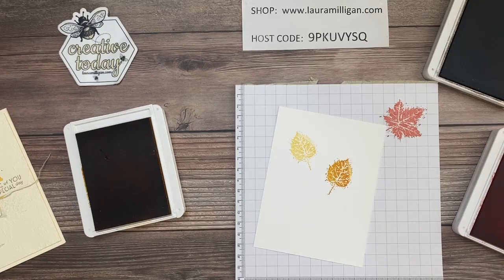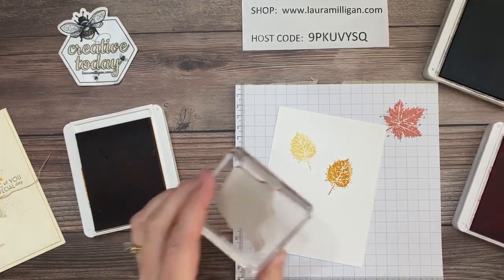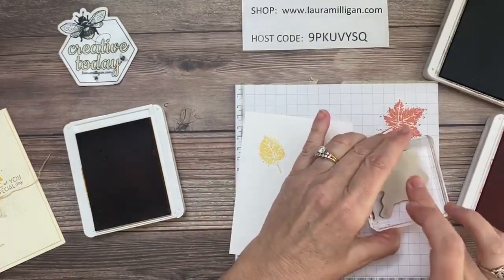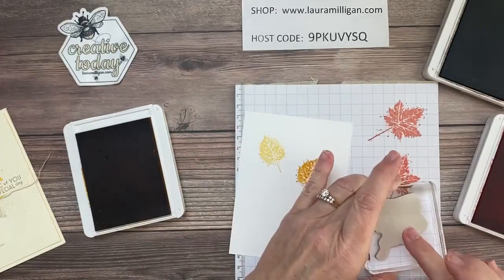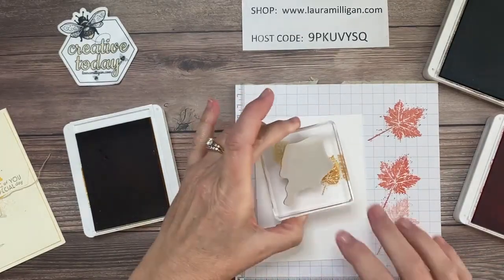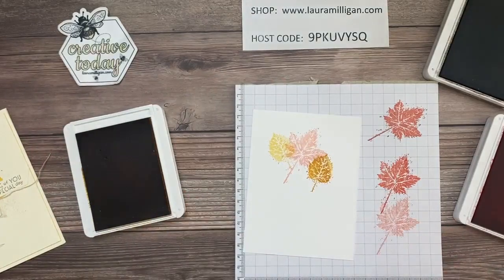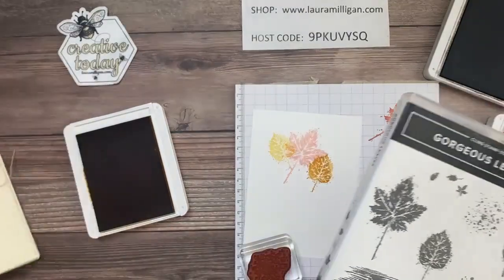Okay, and then for my leaf, my big leaf, I think this is a maple leaf. I'm going to go ahead and stamp off. And I might even stamp off again because I want this to be pretty light. It's just going to be real subtle back here, like that. Okay. Then I'm going to take in this set, I should show you, the set.